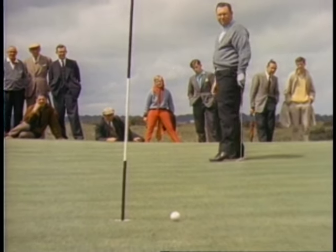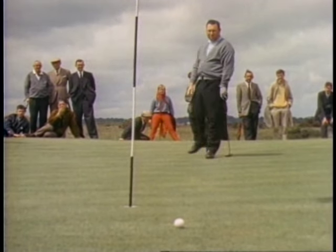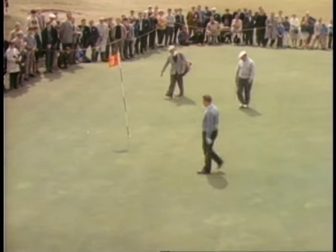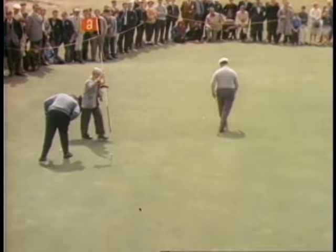Plenty of speed, and he slides by on the left a good 3 feet. Gene, I think the speed of these greens has got Billy Buffalo temporarily. Yeah, he was charging on the first few, but I think he'll have to start dribbling that ball.